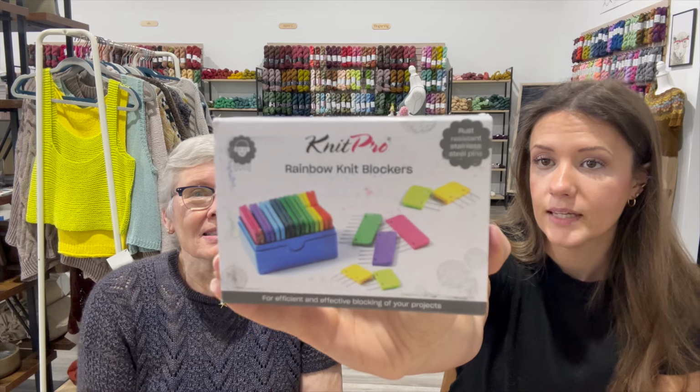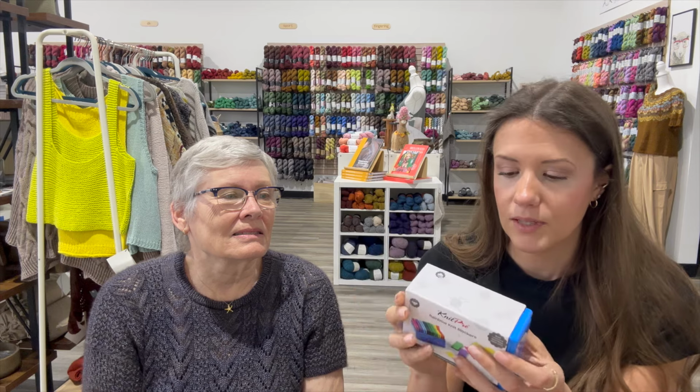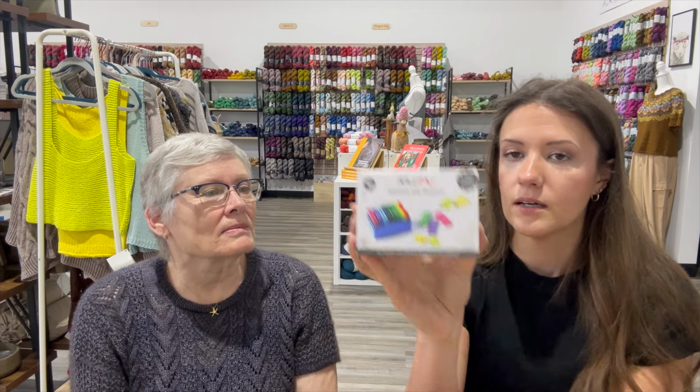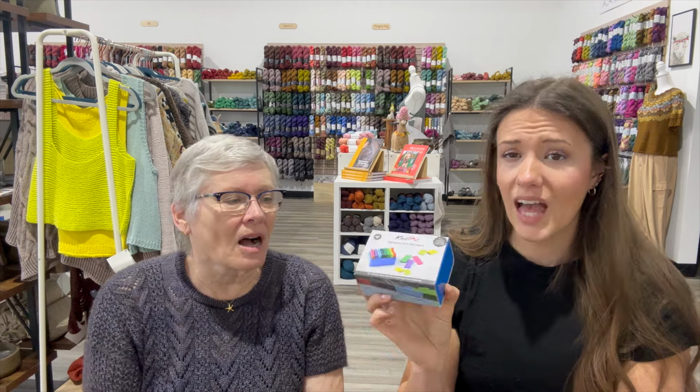We got back in the rainbow knit blockers and the original. These have a new plastic-free packaging. I say plastic-free, I mean this part. They're not wrapped in cellophane plastic, so they just have a paper cardboard sleeve. These are the pin style combs, which we love here. Oh, I just can't live without mine. I use mine almost exclusively. I haven't used T-pins in a long time.